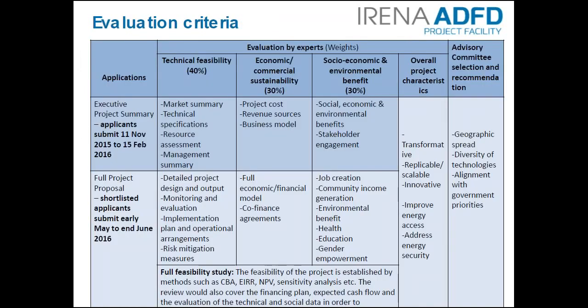Evaluation criteria is on our next slide, where we look at what the requirements are. So at this executive project summary stage, we are asking for overall technical and commercial plans and potential socioeconomic and environmental benefits of the project.